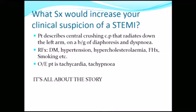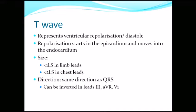And the point here, again, I'm trying to make is that ECGs are all part of things you're doing in a clinical practice, right? It's not something you do in isolation. Okay. So the T wave represents ventricular repolarization.